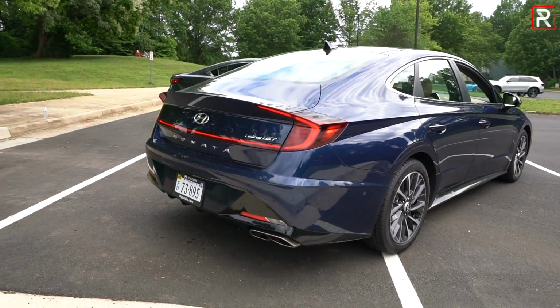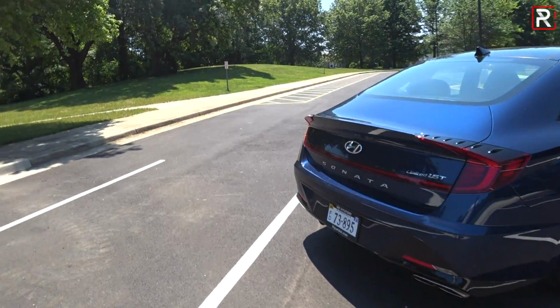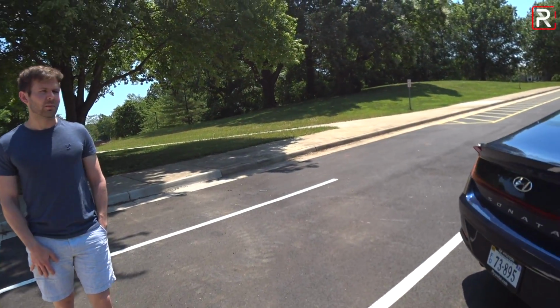The reverse lights are at the bottom. They are just an incandescent design. So this is a very unique look. I think Hyundai's done a pretty good job.